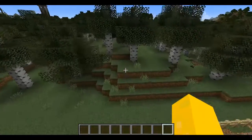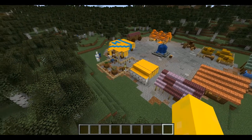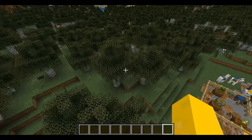But we're going to be building it pretty much right back here. We figured there's no reason for him to go too far from home to sell his stuff. So we're going to clear this area out here and put a layout down for the building and land, and we'll be back to you in just a second.